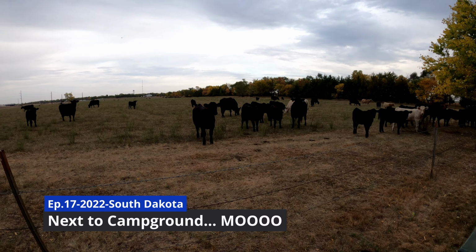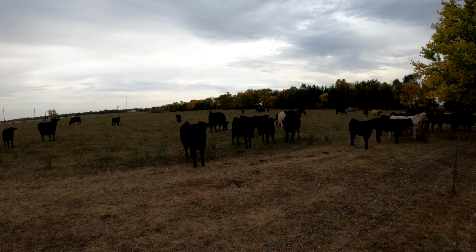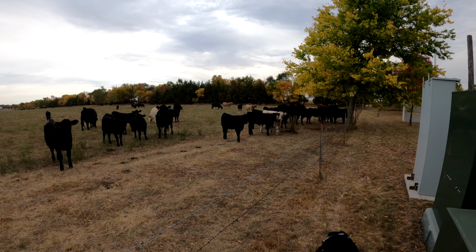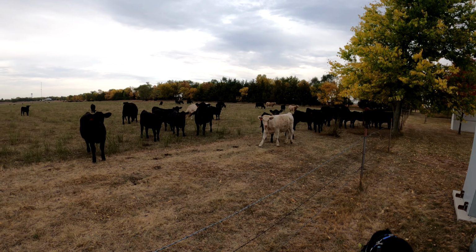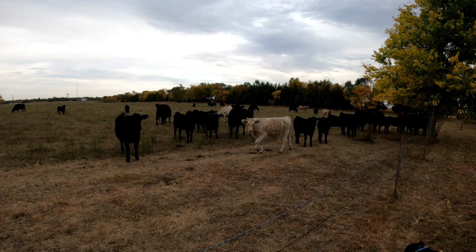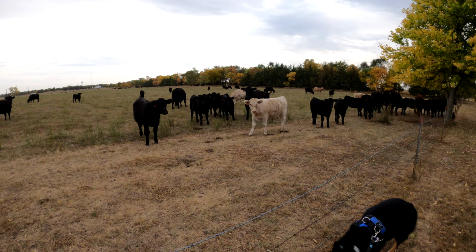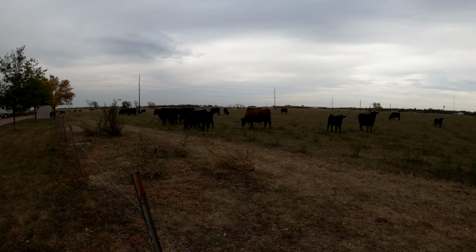Look, girls, look at the cows. This cow pasture is right next to our campground. Isn't that cool? Look at all the cows. Look. They're walking towards us. They're looking at Strider. They're like, what is that? Do you hear them?